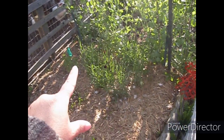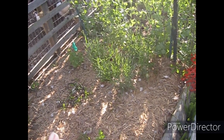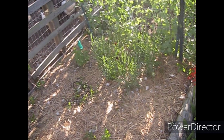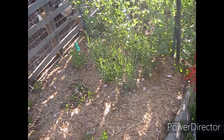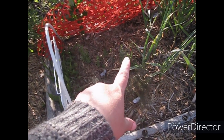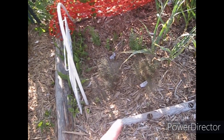I have my black bachelor button back here. It's really pretty. The color is stated as black, but it's more of a maroon, very dark red. It's really pretty. My flax has a couple of blooms on it. They're very tiny, interesting blooms. And then my bronze fennel.